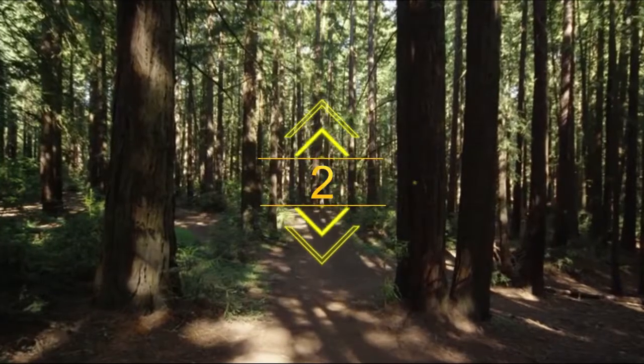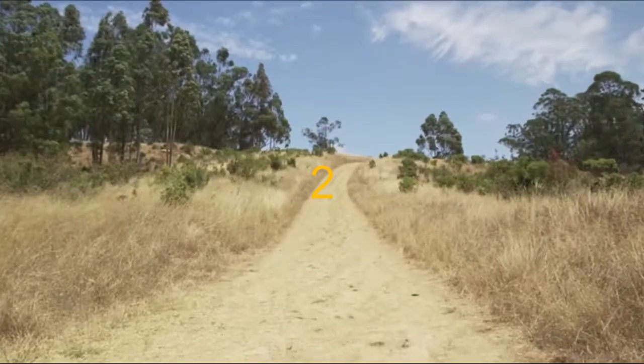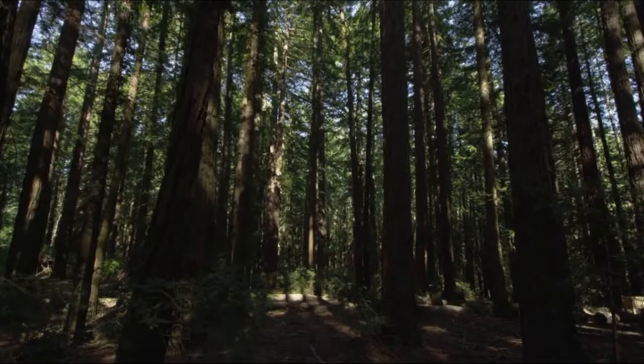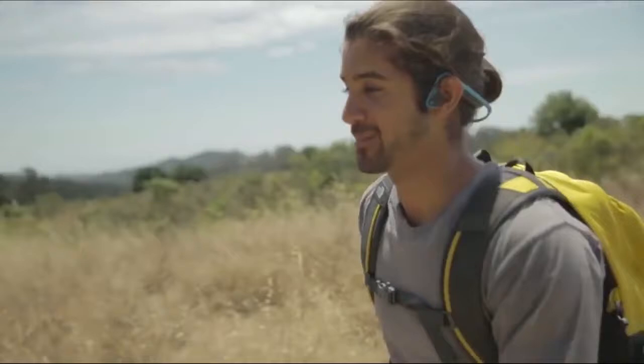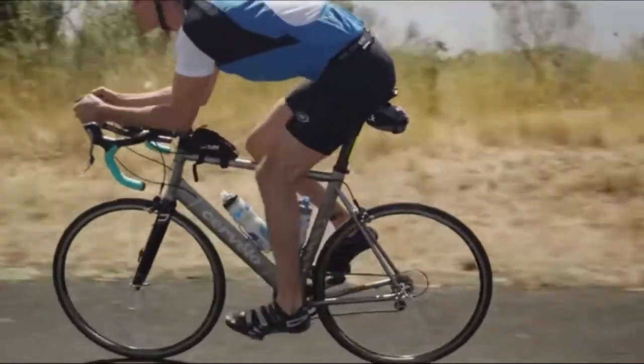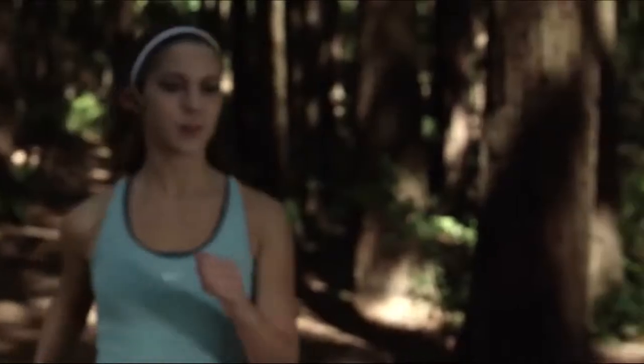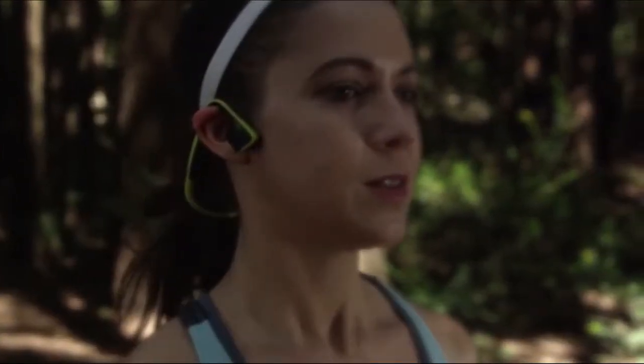The sound of life isn't a single track. It's a mix. A combination of what you choose to play and what's around you. It's awareness mixed with attitude. Countryside mixed with connection. Perseverance mixed with presence. Introducing Trex Titanium.